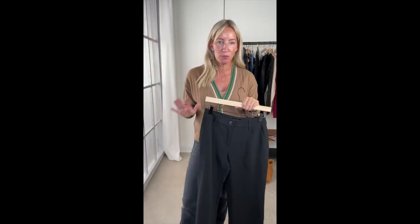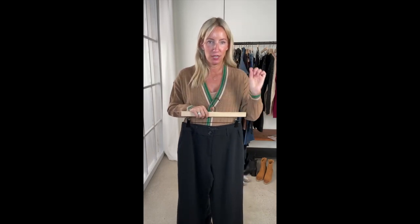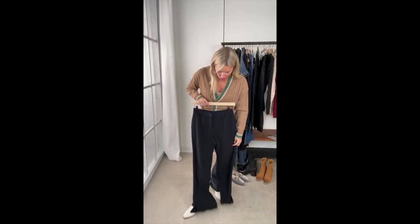And then last but not least, and we're gonna talk about this pant more in the future, is the trouser. This is my must-have pant for fall season, and with good reason. It is going to become the most versatile pant you will have in your closet. Dress it up, dress it down, wear it a million ways.